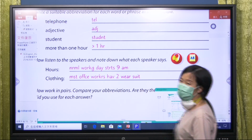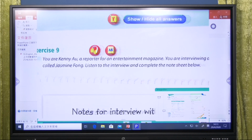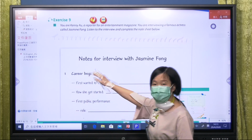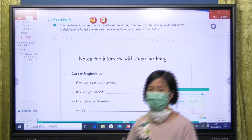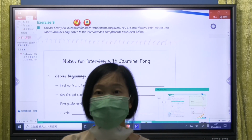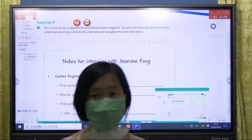another exercise that is really something to do with the listening and also taking notes with the short form. So this is exercise 8. So look at exercise 8. It is, you see, a note for an interview with Jasmine Fong. And we need to ask Jasmine a lot of questions. And what's the whole thing about? So you need to, of course, before the actual note-taking step begins, read all those sentences, all those points very quickly to prepare yourself for the listening part. So I will do it with you very quickly now.